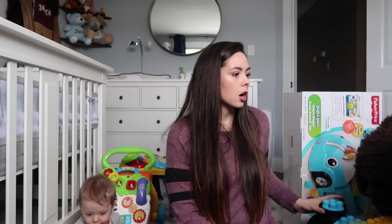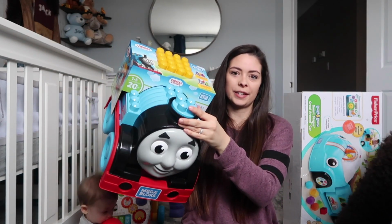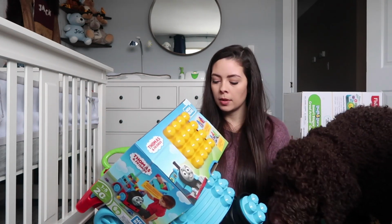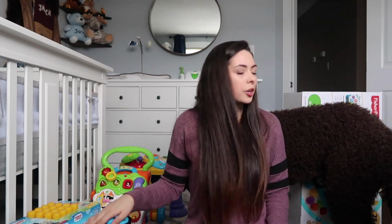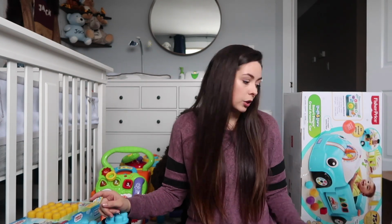Okay, so this is from my mom. And it's Thomas. It's a huge Thomas with blocks, and you can push it. So it's full of mega blocks. I don't really know what Jack likes, but I feel like whenever Thomas comes on, especially the theme song, it catches his eye. So I think he likes Thomas, so we picked this one up. We were also looking at the one that you ride on. It has tracks, and there's one with a ramp. But, I mean, he's way too small for that.